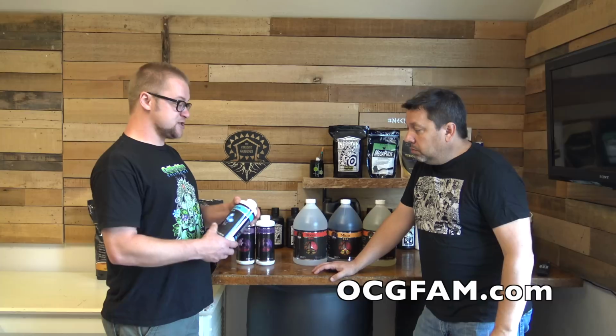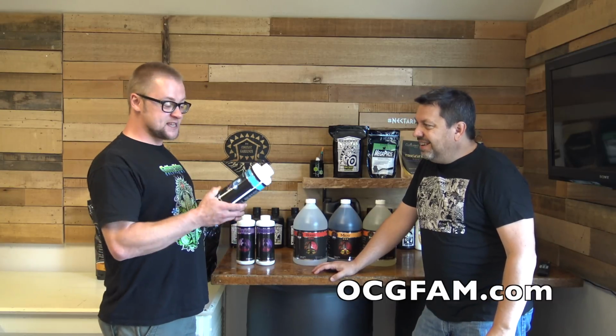Another really good aspect of Sugary is in the flowering cycle, it's actually going to help increase aromatic content. One of the coolest things about Sugary is you can smell it right through the bottle. It smells like candy. It's a CDFA certified organic source of complex carbohydrates.